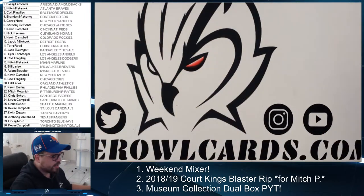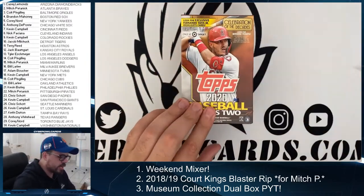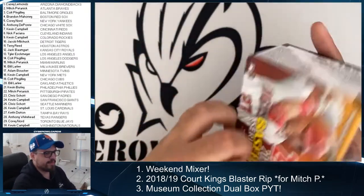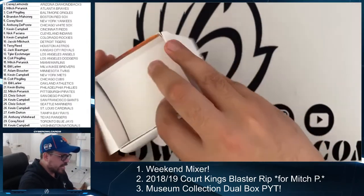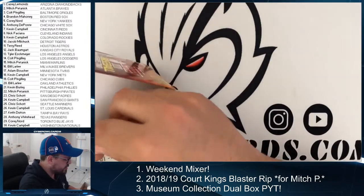And now, last box of the break is going to be this Series 2 2020 Blaster. Of course, we're looking for those Luis Robert. We're looking for the short prints. Relics, of course. Duh. But don't know what to expect out of this one. If we pull something cool, I will be kind of pissed because this has been sitting in my house for a few days now.